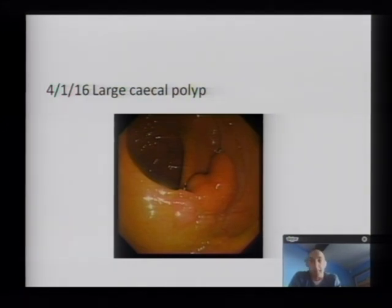So we're now in the early part of this year, 3 years on. This is the appearance of his cecum at his colonoscopy in January of this year. I don't know if you want to point out, Paul, but yes, it is a sessile polyp, but one of the worrying things is there's a little bit of spreading to the left-hand side there as you're looking at the screen. So if we move on to the next slide again.